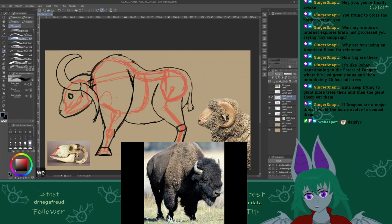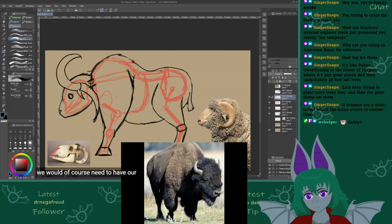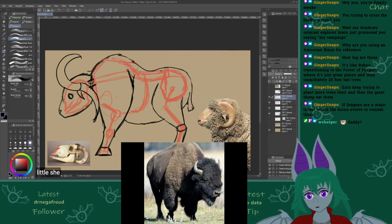We would, of course, need to have our little sheepy ears under there as well.